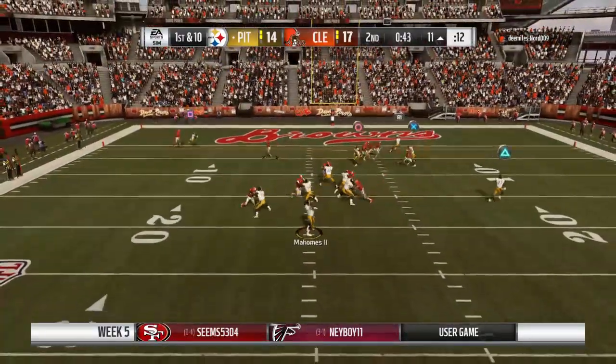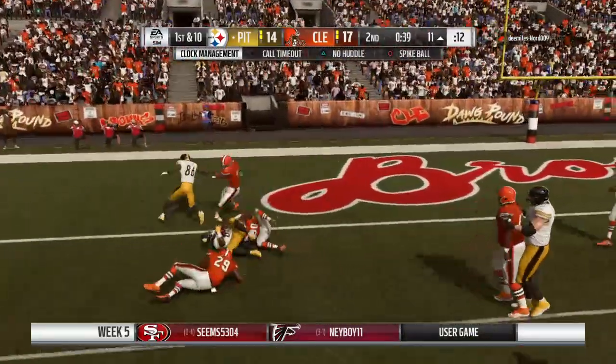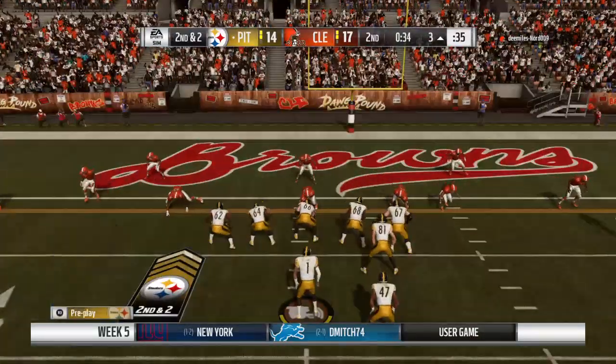Throwing on first down is Mahomes. This will be caught just inside the 10, and he'll be brought down here at the 3-yard line. A good pickup there, 8 yards on the first down completion.